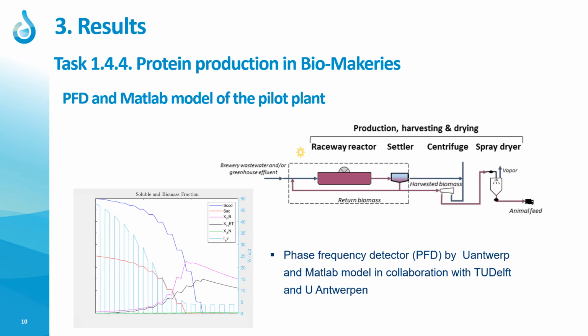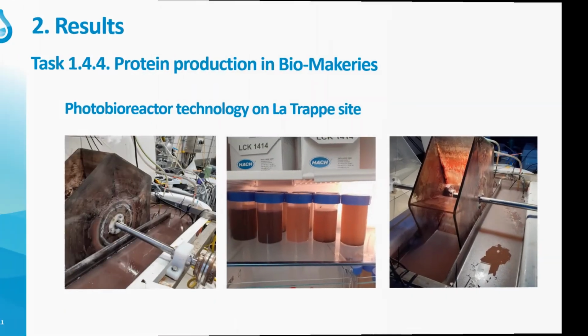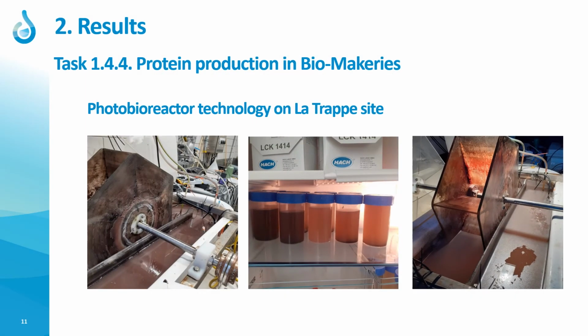Now what we have done also is modeling, in order to make sure that we can manage the growth in a more mixed culture operation that we were aimed for here, and this is in collaboration with Melissa partner University of Antwerp. Here you see some more results from the photobioreactor. What we see is that the wastewater is really turning purple, meaning that there is indeed, as we predicted by the model, a significant population of purple bacteria growing in the system that can later be harvested.